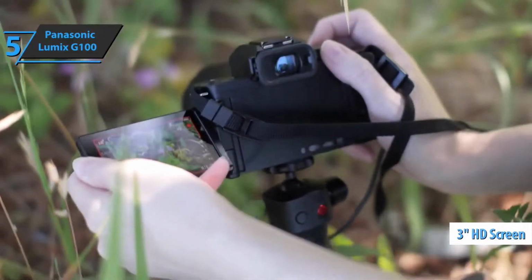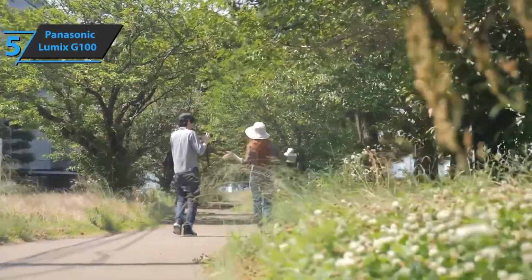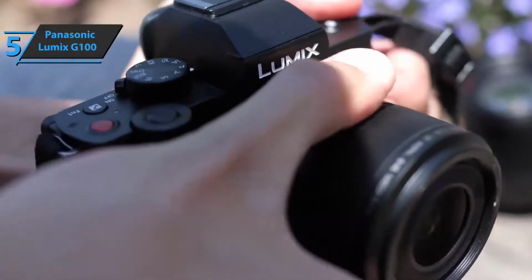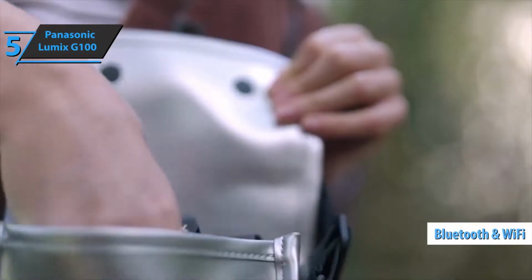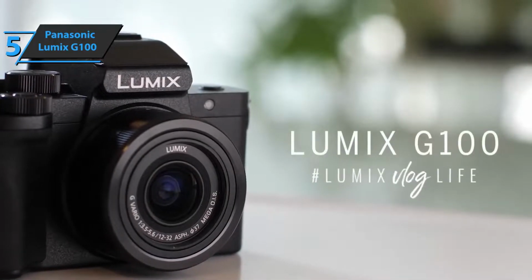The touchscreen rotates and bends and makes it easier to shoot from any angle. The Lumix G100 integrates both Bluetooth and Wi-Fi connectivity to make it easier to share your best stories. For the listed price, color us impressed.